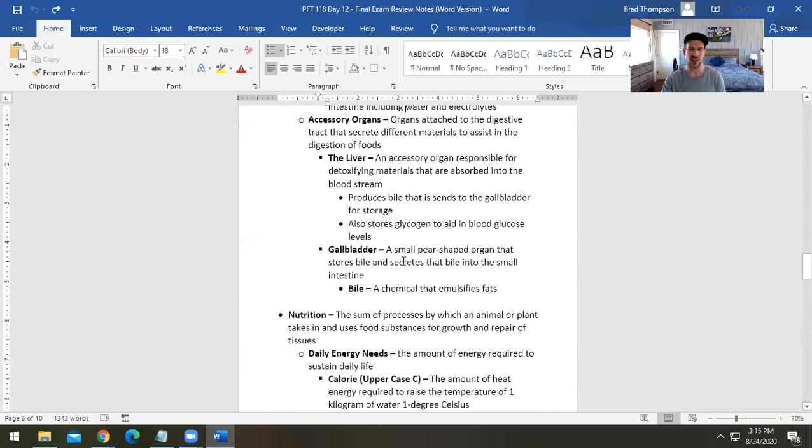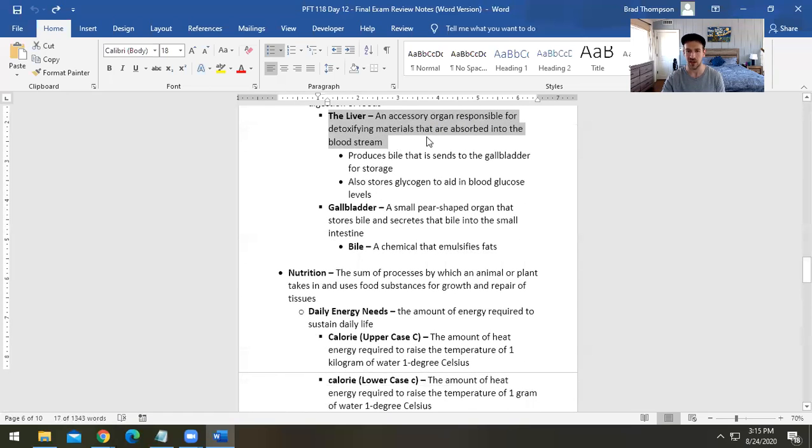And some of the things that help us break stuff down need to be secreted into that canal. And that's where your accessory organs come in. These are organs that are attached to your digestive tract that will secrete materials to aid in the process of digestion. So for instance, your liver is an accessory organ that does a lot of different things inside of your body. It produces this material called bile, which helps you break down fats.